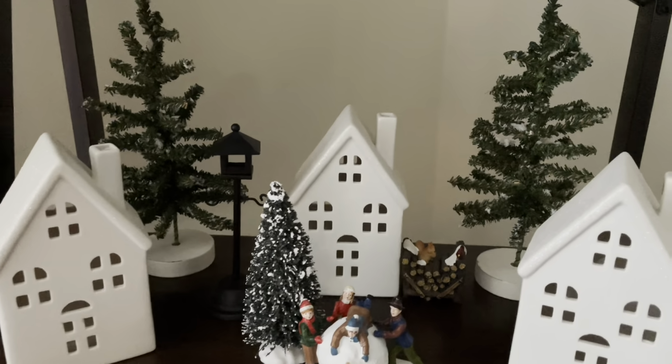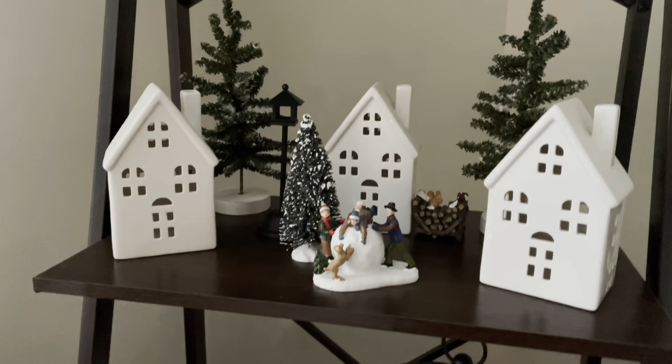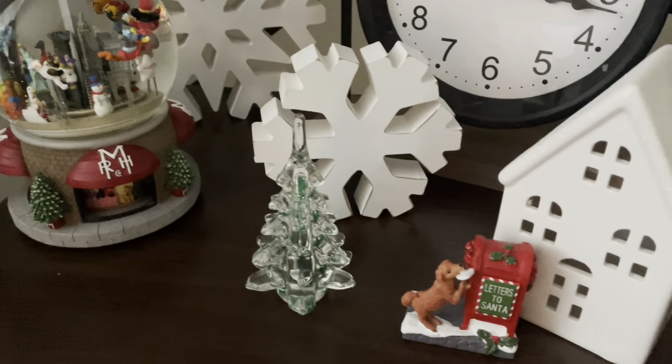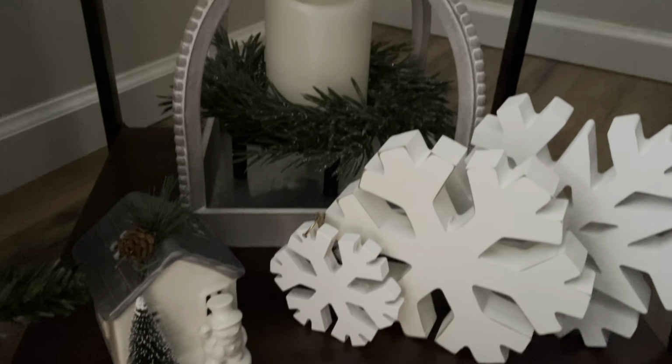And if you noticed on the floor, that little tree was the tray that I shared with you guys in one of my hauls from Dollar General. I ended up putting it there, and I love it with the little twinkly lights and some faux snowflakes.